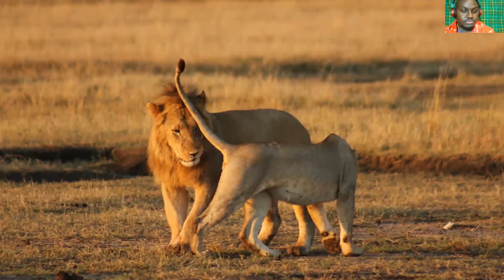Lions actually live 12 to 15 years, but up to 20 years in captivity. But today, we are not talking about wildlife in captivity, but the real life of lions in the jungle. So lions live 12 to 15 years. That is the lifespan of lions in the wild.